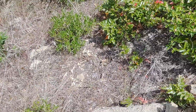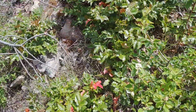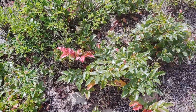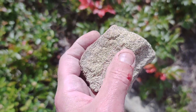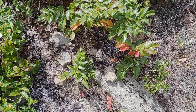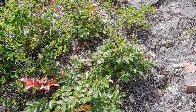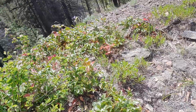Now, some rock here is definitely not basalt. This does not look like basalt at all. This is sandstone. Definitely sandstone. Pretty hard sandstone, but it's a sandstone. So, I guess that's a puzzle. Why is there sandstone at the top of a ridge of a Teanaway feeder dike?